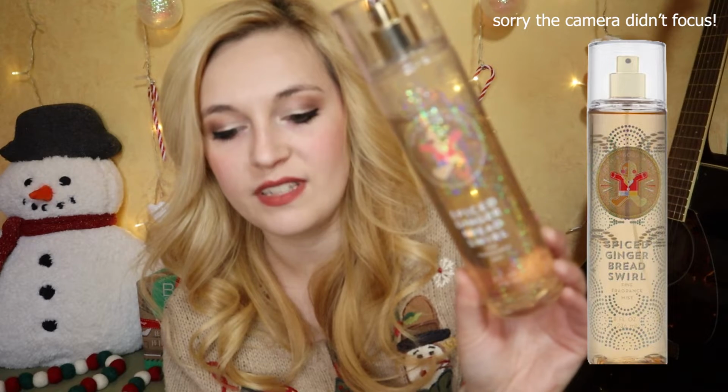So there's that. For comparison, the fragrance notes on the Spiced Gingerbread Swirl from 2018 are warm ginger snap, fresh nutmeg, orange zest, spiced brown sugar, and roasted tonka. So definitely suggesting more of a foodie kind of scent. There's definitely more edible notes like orange zest and ginger snap.